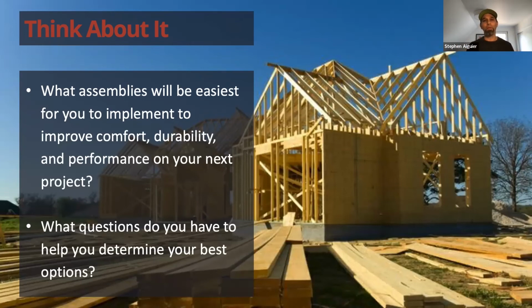Where you have problems is when you interrupt those diffuse open assemblies with materials that aren't, like oriented strand board or thin layers of XPS, because that stops your moisture transfer.